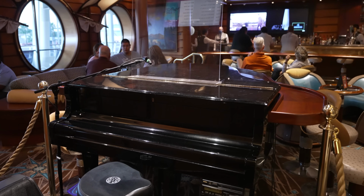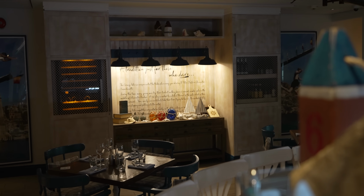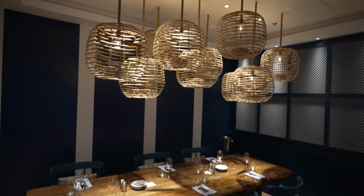I'll say my first impression of the ship is I'm amazed at how much they pack into such a small ship. By small ship, I mean the size of the Disney Fantasy or the new Wish, but it doesn't feel small because it has so much going on. Does that make sense? So much of it feels so new, but other parts, like our stateroom, feel like a 20-year-old ship, but I'm really digging it. I'm really liking it too.